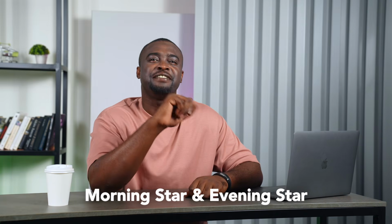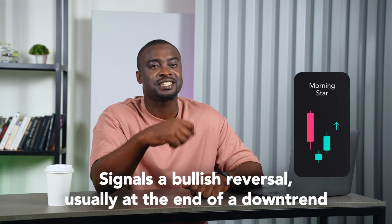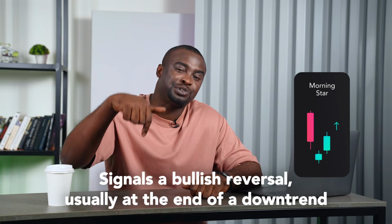The morning star and evening star are the next 2 significant candlestick patterns I'd like to highlight for you today. They are very helpful in spotting possible market reversals. The morning star is a 3-candle pattern that signals a bullish reversal, usually at the end of a downtrend. It starts with a large red candle followed by a smaller bodied candle, often a doji, and concludes with a green candle that closes well into the body of the first.